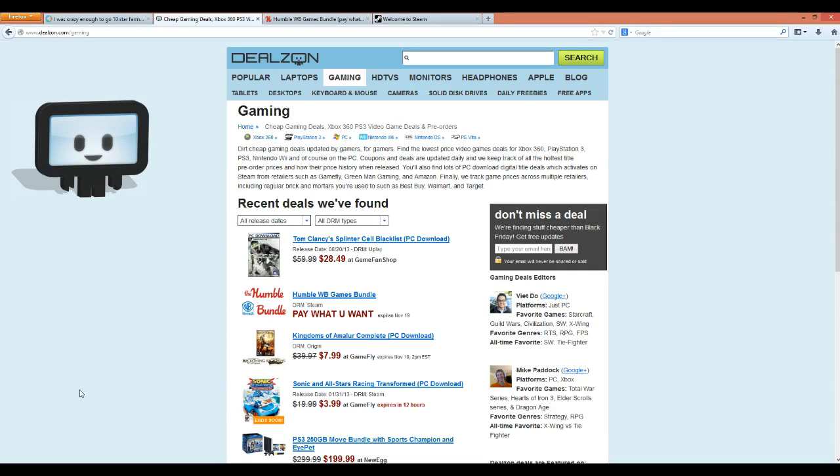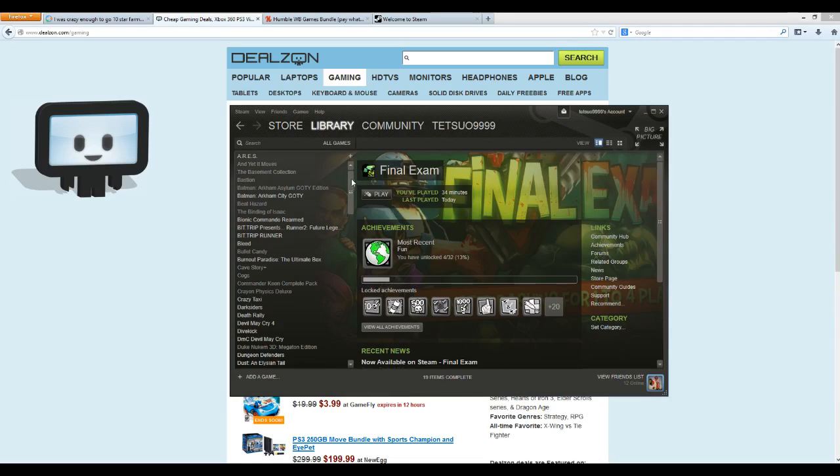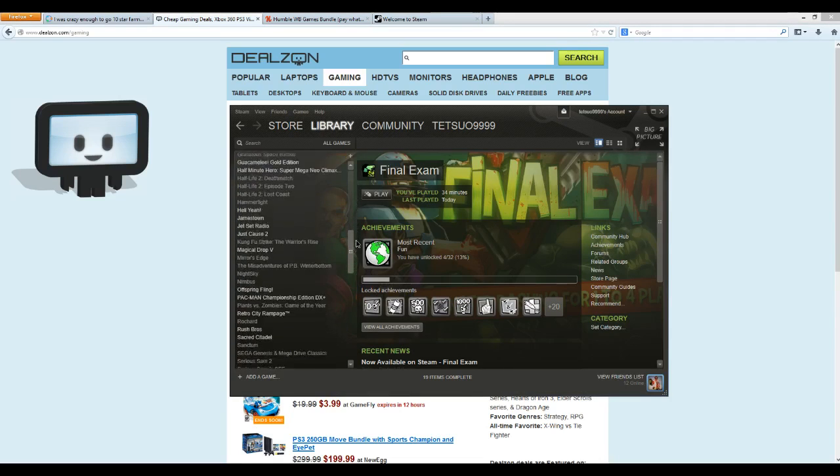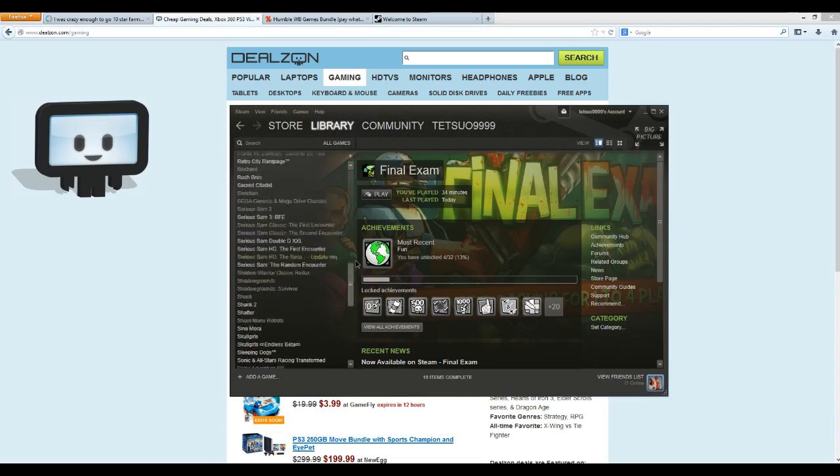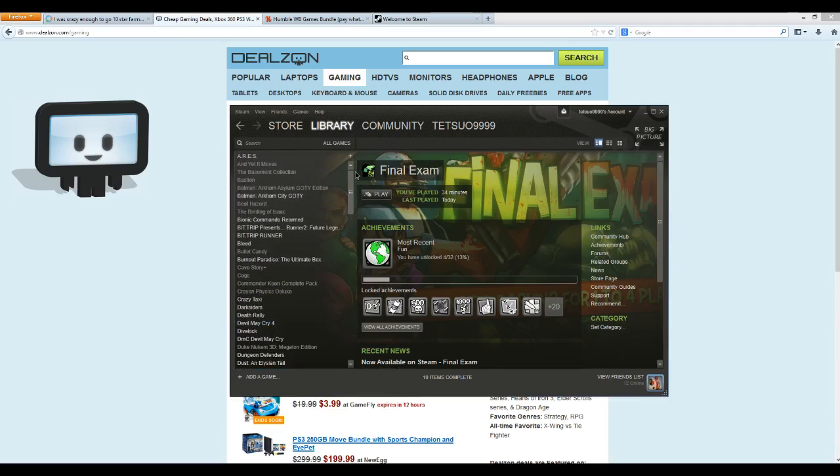Anyway, this is just a cheap guide, or a quick guide, on how to get games cheap on Steam. As you can see here, I have like a metric ass ton of games, and most of these I either didn't pay anything for because I got them out of a bundle, or I got them on sale. So I'm going to show the way that I normally go through with this.